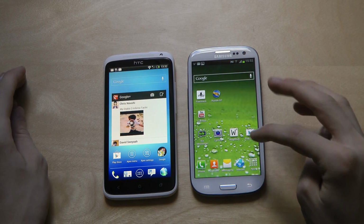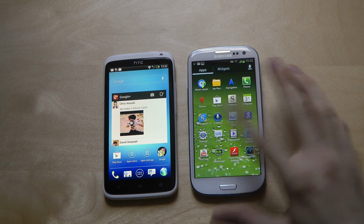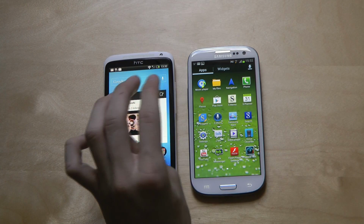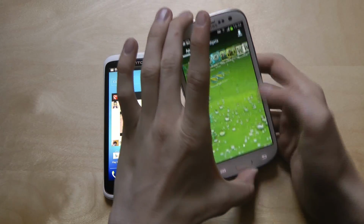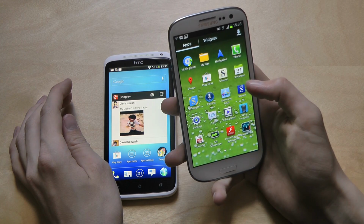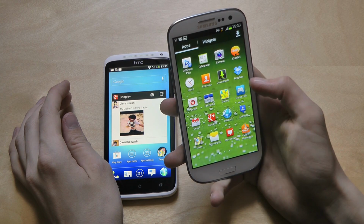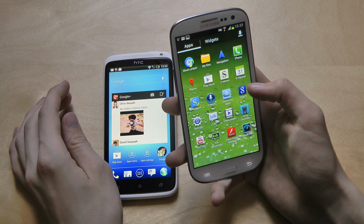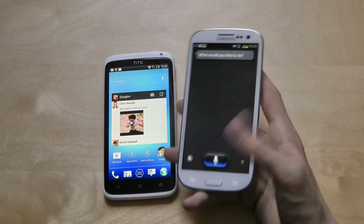Now they also have S Voice, which is an app that will let you do some cool stuff. I don't think I'm gonna use it, but it's basically Samsung's own Siri. Let's see, can I find it? S Suggest, S Planner. They have their own apps that they've also updated, of course. Chaton. Where is it? There we go, S Voice. Clearly you can see that this is kind of a Siri ripoff.